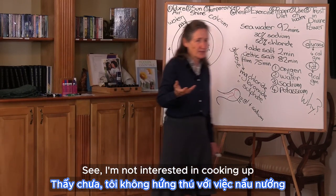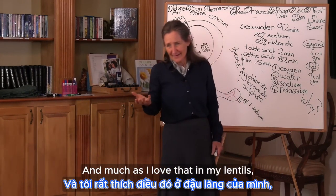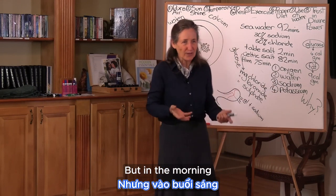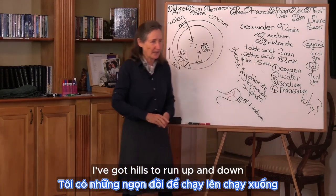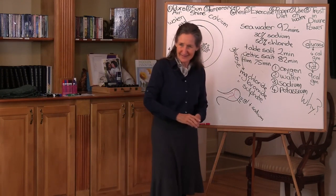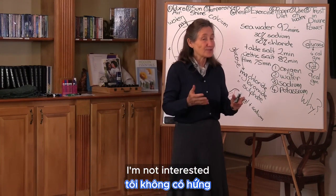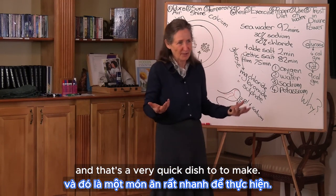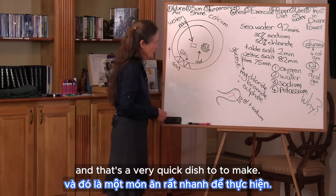See, I'm not interested in cooking up onions and garlic, and much as I love that in my lentils, I'll do that at lunchtime. But in the morning, I've got hills to run up and down, creeks to jump in. I'm not interested in being in the kitchen for a long time, and that's a very quick dish to make.